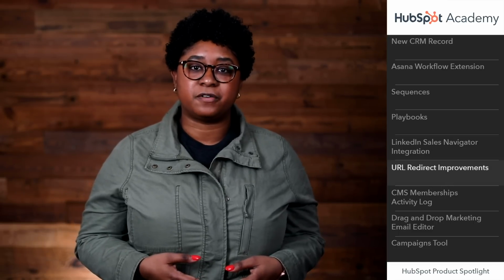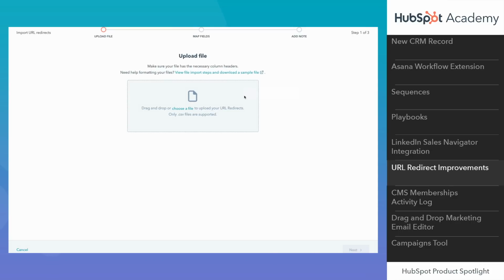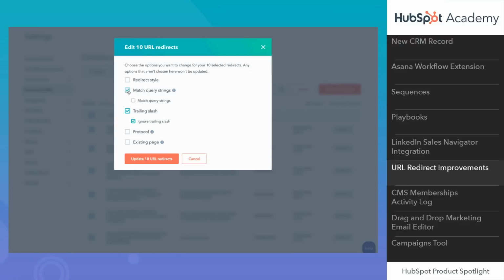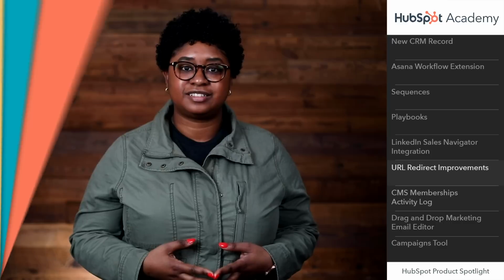URL redirects are an important tool for keeping your site easy to navigate for visitors and crawlers. Maintaining your redirects can be tricky, but we've made it a lot easier with the newly updated URL redirects tool. With this update, you can import redirects with the new CSV import option, edit or delete redirects in bulk, and customize the column layout. Plus, we've added new user permissions for managing your URL redirects. Now you can control who can view and edit your redirects to make sure everyone has the access they need.